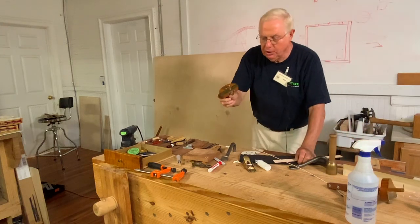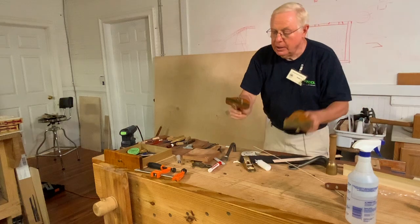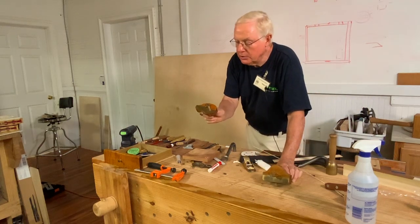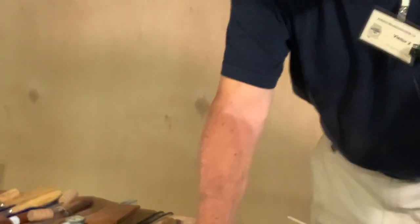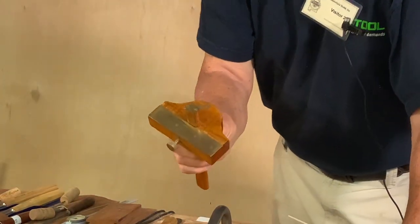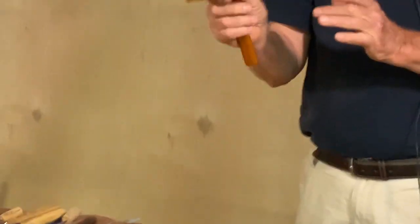I made these, but you can buy them. Lee Nielsen sells them. This one is a copy of the Lee Nielsen one, and I bought their blade to put in it. This one I made myself, just on my own design, and it uses an X-Acto knife, and you can just change the blades out. I like this one. I use this one more than I use that one.